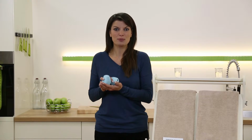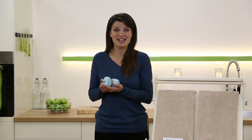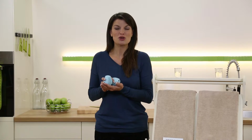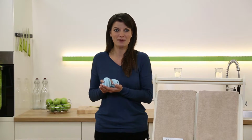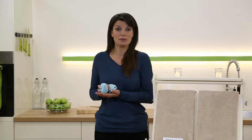In fact, the dryer eggs are independently laboratory proven to dry your clothes 28% quicker. That's a real saving every time you use your tumble dryer. You'll be saving 28% of the time and 28% of the electricity. A load that used to take an hour to dry could now be dry in just 42 minutes. It's a really noticeable saving.